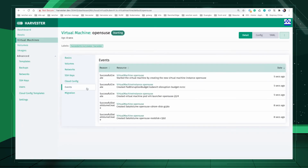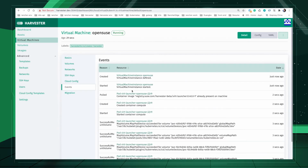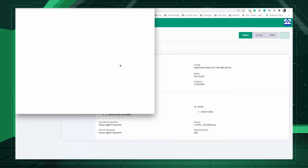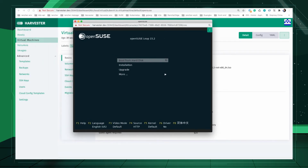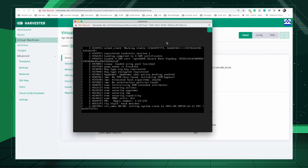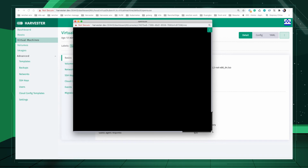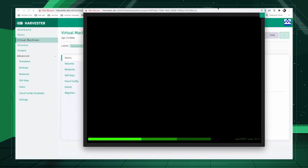What is actually happening behind the screen is that we are calling KubeVirt to create a VM, and KubeVirt will make a call to the libvirt API, and it will run a QEMU KVM on the bare metal server. Once the VM is up and running, we can click the console to view the installation. Apart from openSUSE, we are compatible with any other popular operating systems like Ubuntu and CentOS, and you could try them out in Harvester. Meanwhile, it is installing.